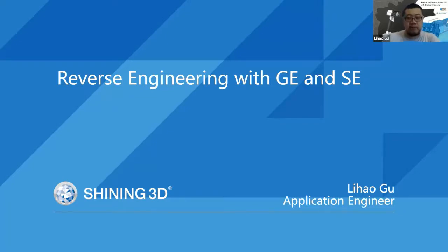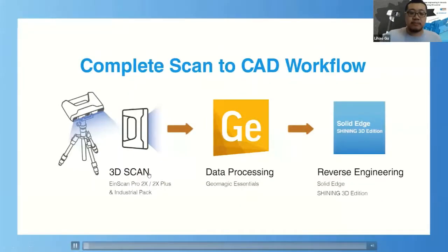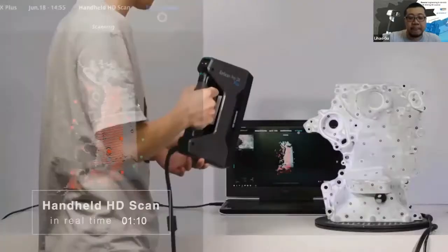Okay, so let's get started. We'll be starting from one short video. First is, of course, the scanner to help you capture the data.